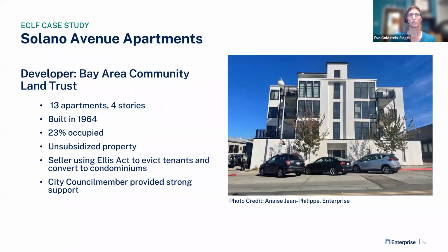So I wanted to share with you a case study of where we use the BAP program to provide the senior debt to Bay Area Community Land Trust to help them acquire a 13-unit rental property in North Berkeley. This property, the former owner was attempting to use the Ellis Act to evict tenants and convert the apartments to condos. But the residents protested. They got in touch with the Berkeley Rent Board and got connected with the Bay Area CLT, who helped negotiate a sale of the property.